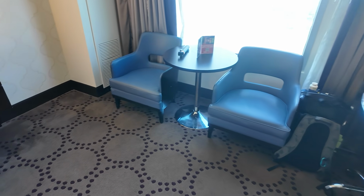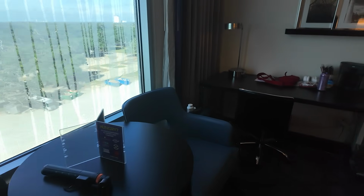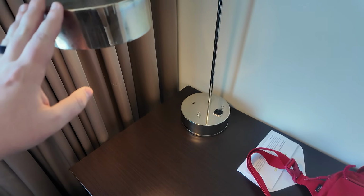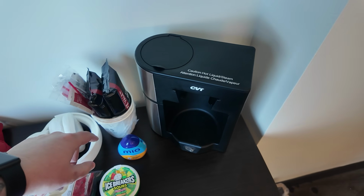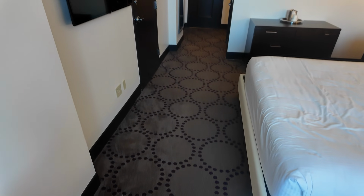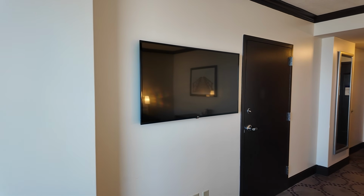Moving over, you have your 2 chairs and a small table with a view. It's very humid outside, but you can see the ocean. I'm on the 7th floor, so I believe there's only 8 floors here. Then moving over here, you have your desk, seat, little lamp area, as well as a small little coffee maker. They do supply you with more cups, some more coffees, and some cream and sugar and all that. And then on the wall, you have your 50-inch TV, very nice.